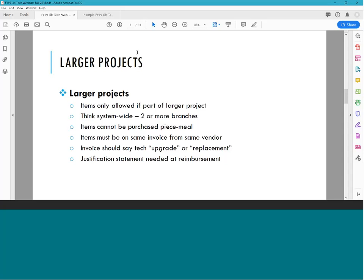So in the past, you were able to search for that best deal, and maybe you bought a monitor from CDWG, maybe you bought the CPU from Dell. It's not how it works for larger projects if you are going to include computer accessories. So for example, if you're upgrading your computer lab, you want to get monitors, CPUs, and keyboard mouse combos. Because you've included that keyboard mouse combo, it is considered a larger project, and all that needs to be on one invoice from one vendor, such as getting everything from Dell.